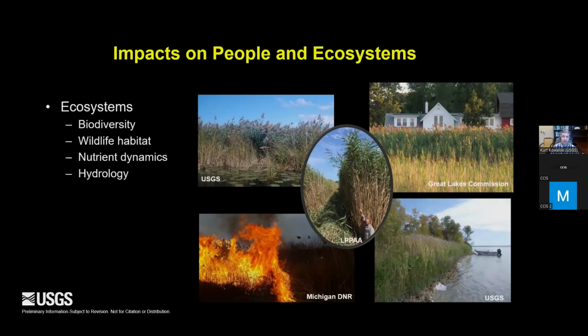So for the most part, when I just default to saying Phragmites, I'm talking about the invasive, especially for this talk. So the invasive Phragmites has lots of impacts. It impacts people and ecosystems in lots of different ways. As you can see from the growth form, it's really hard for a turtle or for wildlife to get through it. It crowds out the native plants, so it can reduce biodiversity. It can impact hydrology, very difficult for water to move through those very dense systems.